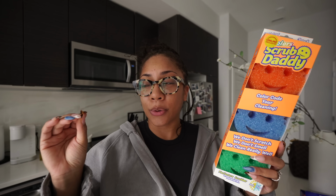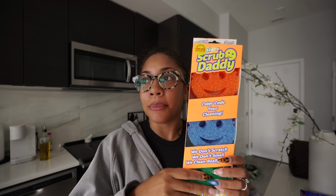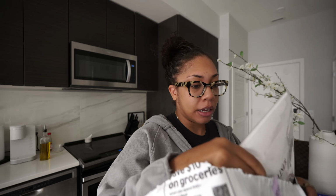I've had to do an Amazon order. They overnighted these because I needed to scrub my shower, and we have this little tool that we'll use to really get into the little crooks and stuff of the tile and whatnot. But I love to scrub. I understand these tools are cool, but I'm an old school cleaner. I'm on my hands and knees with my pants sagging type of cleaning. Yeah, I got some Scrub Daddies.